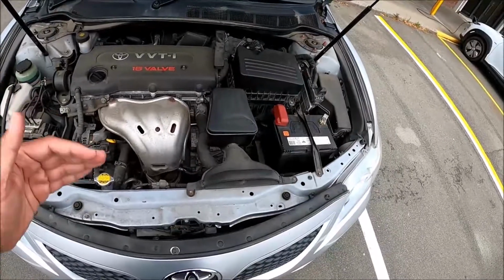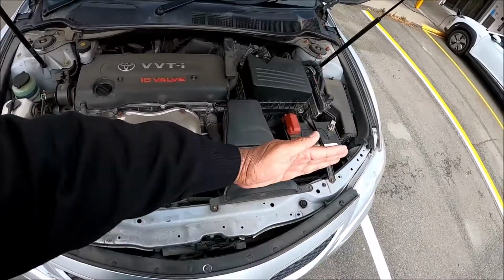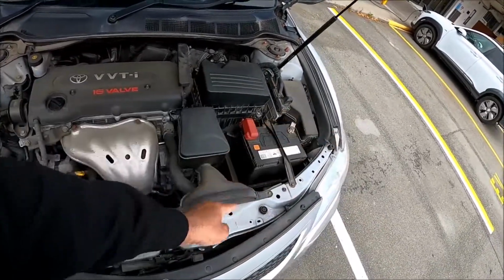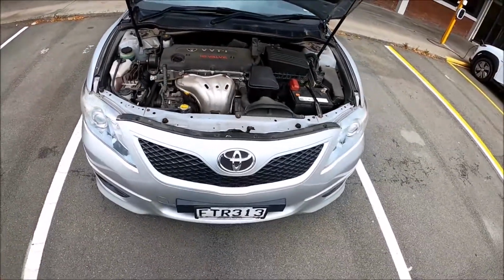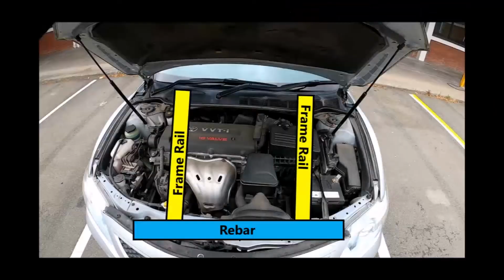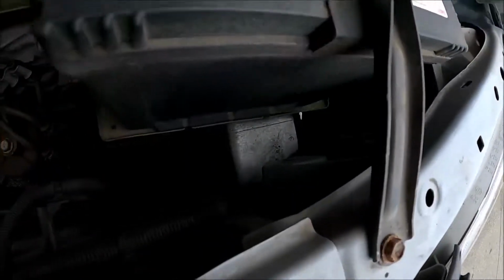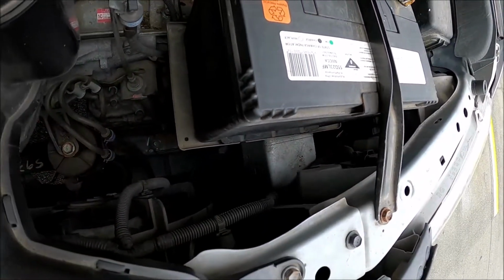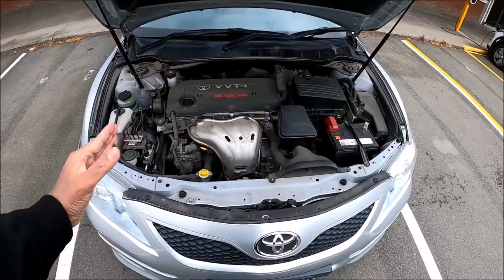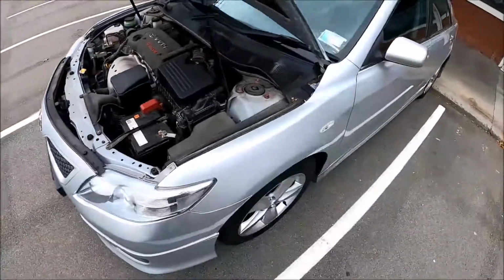Now a frame rail will have a reinforcement bar attached to it, which is a bar which goes this way and plugs into the frame rails. So in case of a front end collision, the first thing to get hit is your rebar. But as long as your frame rails are straight and not welded, and you can see some factory welds there, but there's nothing out of the ordinary. So alright guys, that is the end of the front of the vehicle. That tells me there's been no crash there.